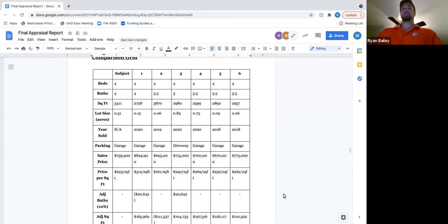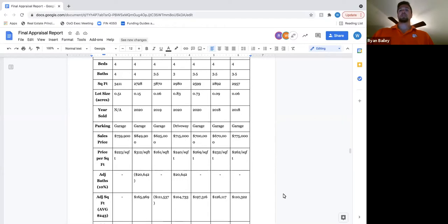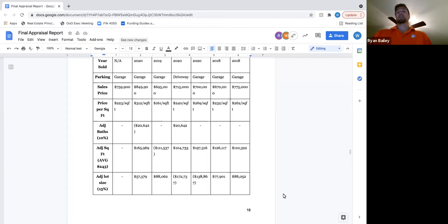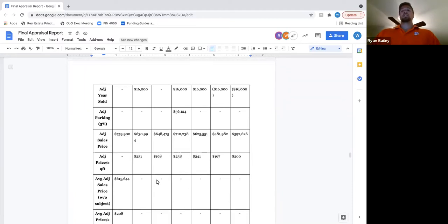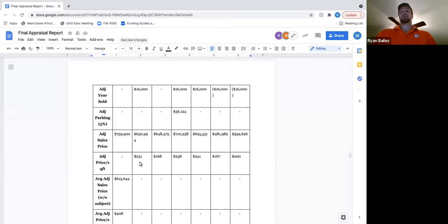So we come into our calculations on this comparison grid. One example I'll run you through to show you an example of our math. When you go down to the adjusted square footage calculations, we calculated the average dollar per square foot to be $243 per square foot. If you were to take, for example, comparable one compared to our subject property, you can see that it's 683 square feet less than our property. And as you can see, we calculated our average to be $243 per square foot.